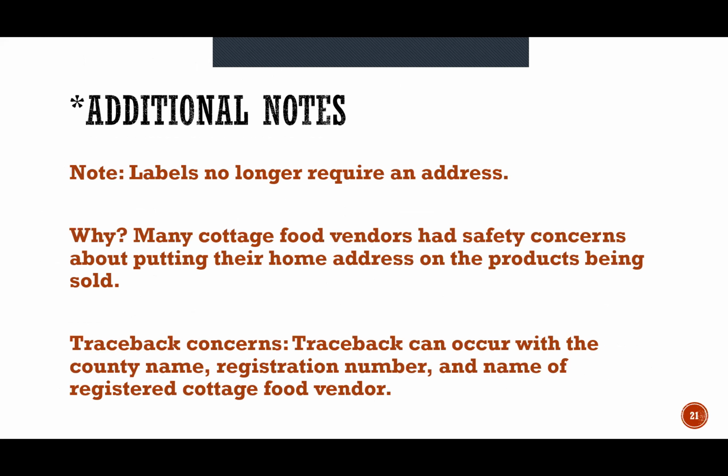So some additional notes. The labels no longer require an address. The main reason for that is many cottage food vendors had safety concerns about putting their home personal address on the labeling. So during negotiations, the agreement was the registration number and the county name. The health departments could still do proper traceback of any products.